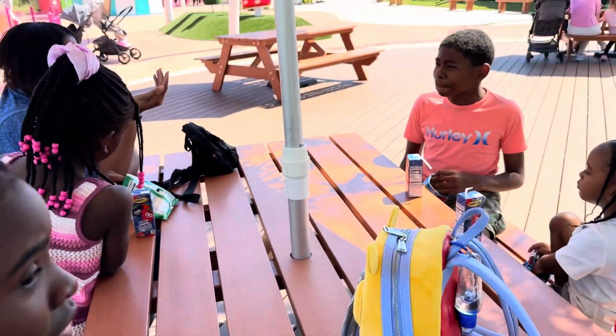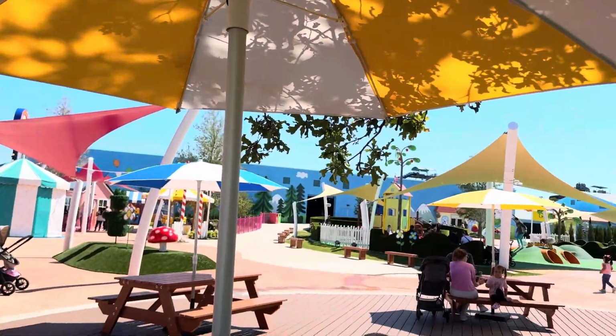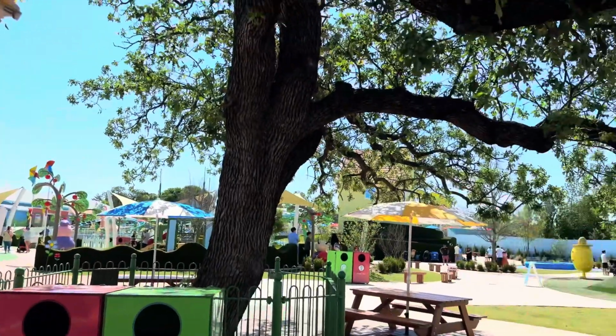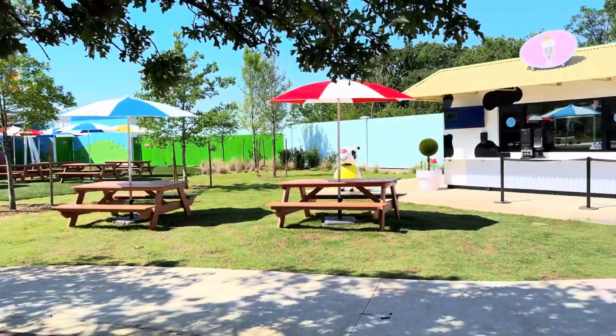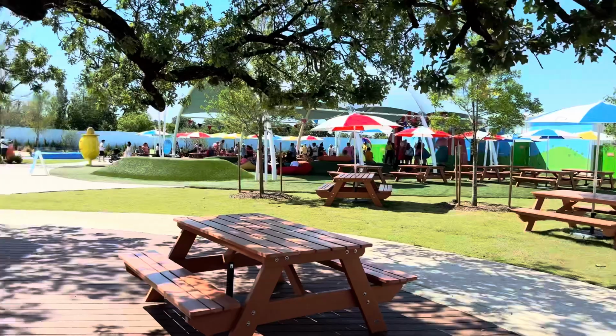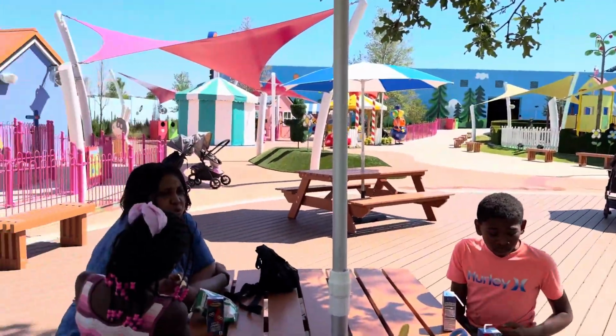There is a whole picnic area. Oh yeah, the mouse. So when it's sunny out, there's plenty of shade. It's right under a tree. Picnic tables, and you have some with shade and some without. You got to sit down.